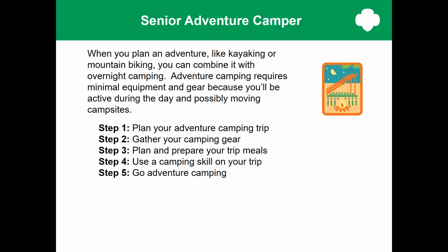For the adventure camper, girls might begin to plan an adventure like kayaking, mountain biking, canoeing, or rock climbing, and they'll combine that with overnight camping to make the most of their outdoor experience. Adventure camping requires minimal equipment and gear because they're active during the day and moving campsites. Some adventure campers bring nothing but a sleeping bag, a lightweight stove, some food, and a backpack. Whatever spells adventure to the girl, they'll start by listing things that they want to do, and then they'll make their camping trip happen.